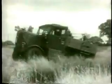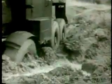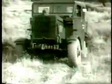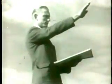The Scammell Explorer, with its hugely articulating suspension and distinctive coffee pot radiator, was the pinnacle of Scammell's achievement in building an all-terrain vehicle. Its six-wheel drive and off-road capabilities made it ideal for hauling heavy military hardware. Anywhere.